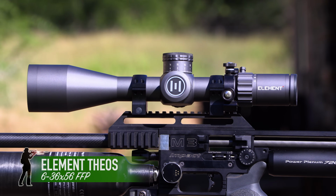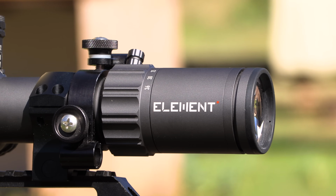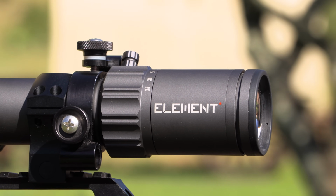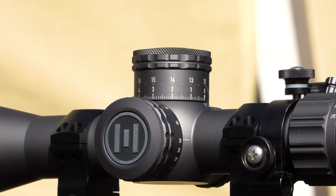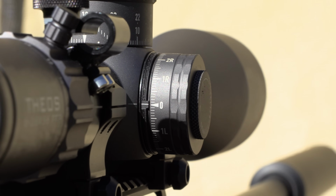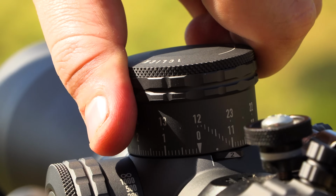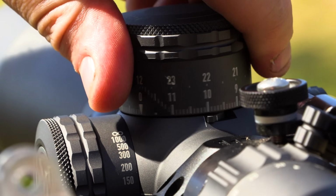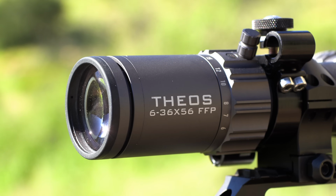The Element Theos 6-36x56 first focal plane. This is actually a prototype that I'm testing, so it will be a little bit different when it goes into production, but in a nutshell, the scope features a 34mm tube, push button illumination with parallax down to 10 meters, capped windage turret with thread protector, and the best part, tool-free turrets with 12 mils per revolution, a revolution indicator that flips over when you reach your second revolution, and a tool-free zero stop mechanism. It is packed with features, and oh, that color looks good.